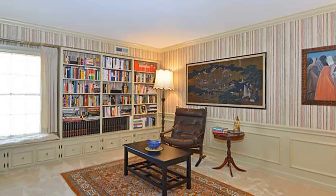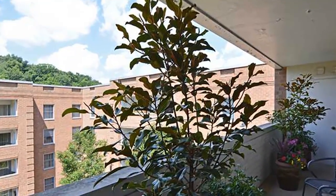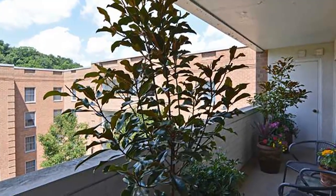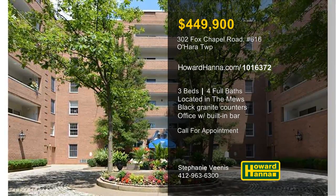A wall of built-ins provides storage in the office, also enhanced by a built-in bar with a full-size refrigerator. Breathe the fresh air on the covered double balcony, or enjoy a relaxing dip in the building's indoor pool. For more information on this unit and the chance to take a personal tour, contact Stephanie Venus.